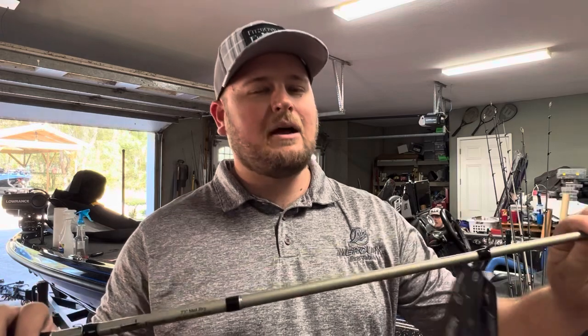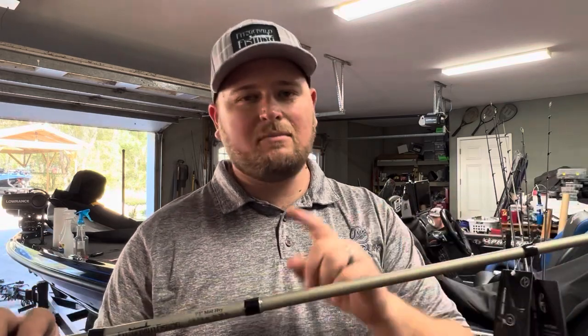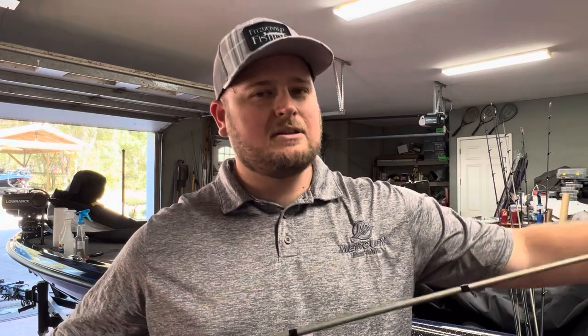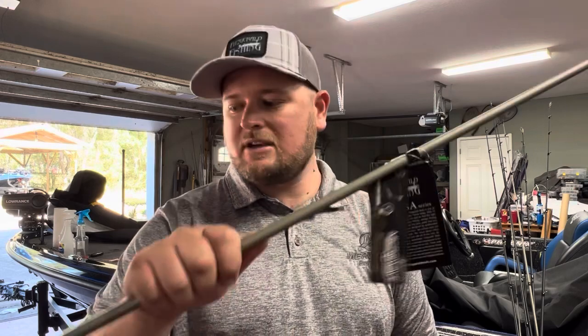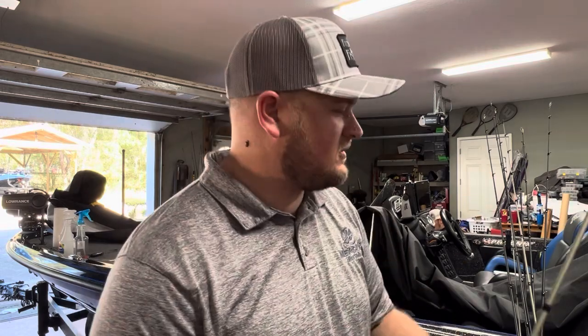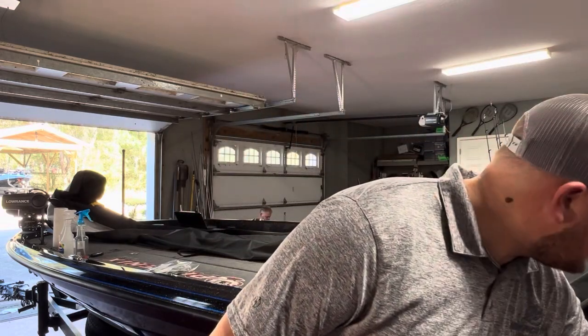But the great thing about the Versa Series 7.3 medium heavy is that it's got a little bit more of a tip to it. So it actually casts really well. It loads up really good on the cast, but it still has that good solid backbone, so I can lead fish away from cover and get good solid hook sets. So this is just an overall awesome rod for reaction baits, and it's one I use a ton, if you guys have seen these videos before. So that's a good one to start with.